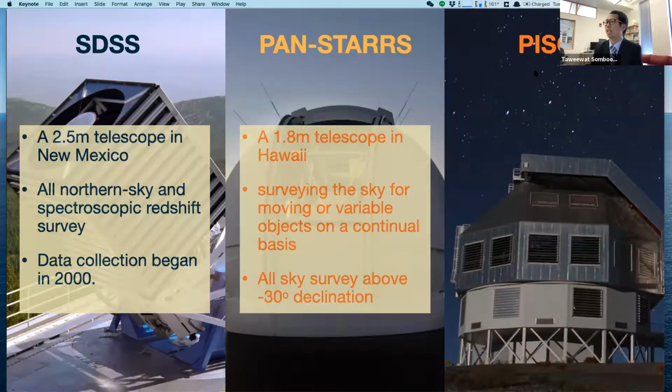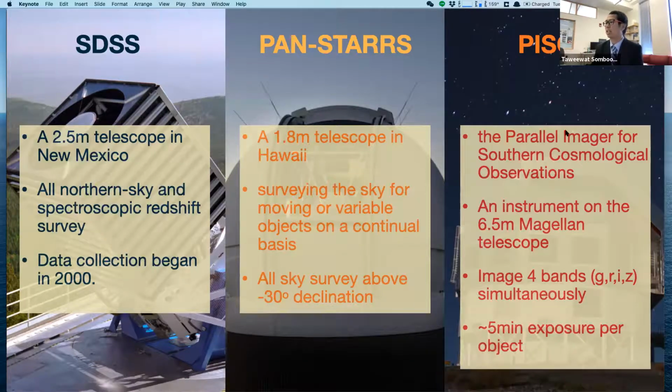And then PISCO is a new instrument called the Parallel Imager for Southern Cosmological Observations. It's a new instrument put on the 6.5 meter Magellan telescope in Chile. The reason it's new is that it takes 4-band images at the same time: g, r, i, and z band. So with only a 5-minute exposure time, I get 4 images of 5-minute exposure each. And then you can study each one of these point sources very fast. Instead of taking 20 minutes per object, it's down to 5 minutes per object.